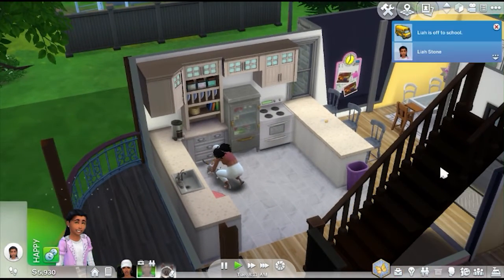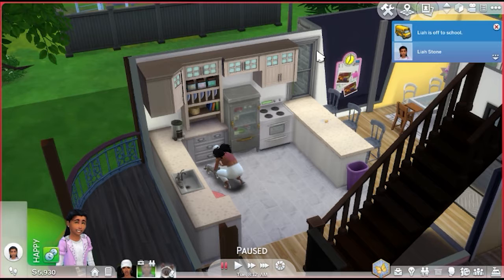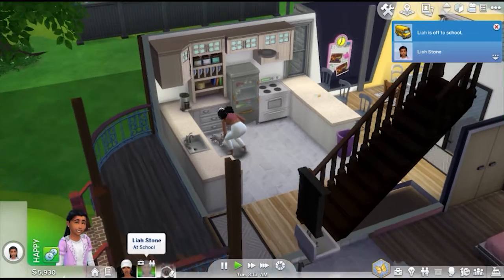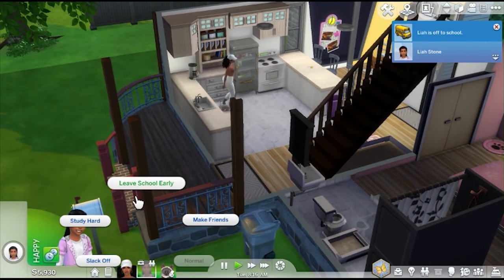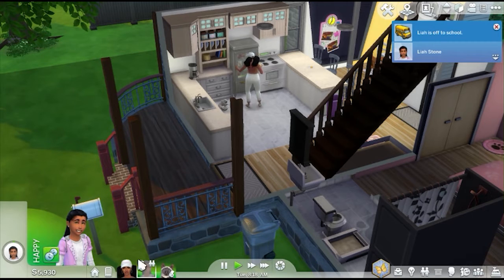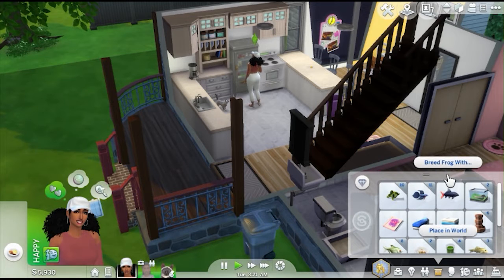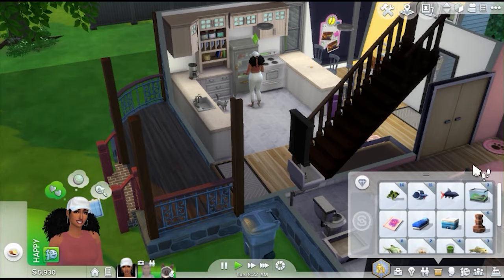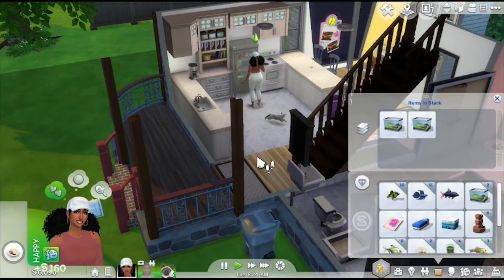Are we going to breed our frogs? Okay. Are we going to have Leah study hard? Because we need her to at least get a B by the end of the week. So, study hard. And she can't breed frog because she's at school, which sucks. I'm mad I didn't think of that before she left. Oh, well. Because today, yes, today, we're going to make us some money.